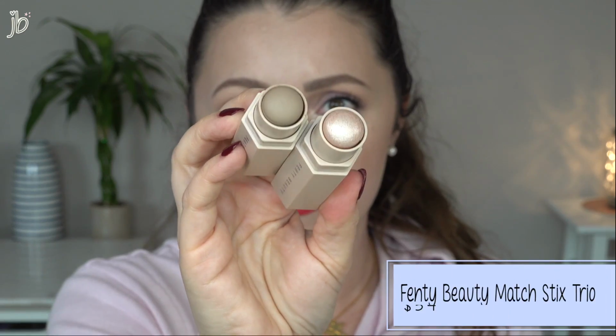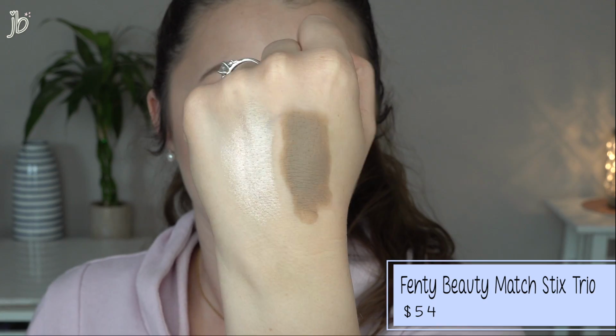So if L'Oreal's on sale, I gotta be honest, I have not reached for these Fenty Beauty Match Stix. I just didn't feel like these were that easy to work with. They were kind of hard, so I would warm them up. Once it's there, it's harder to blend. I did not find the contour shade, what is it called? Amber. I didn't find that very fun to work with. So I have not used it. I might use it some more.